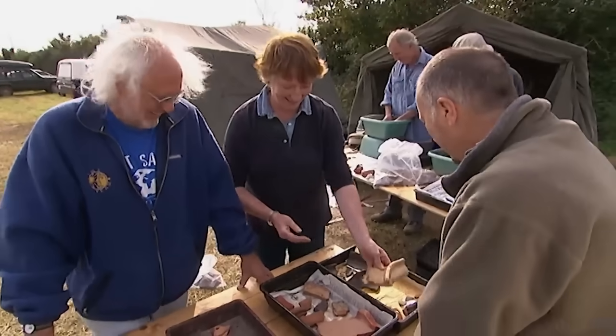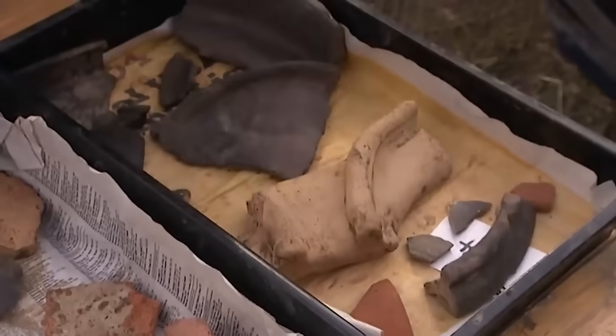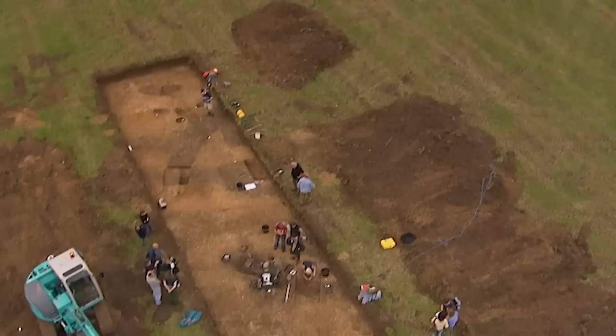It's very bourgeois. It's funny, when we first came here, what I wanted to find was the Roman building. But what's interesting me now is the idea of all these generations of the same family in the Iron Age living in this one field.